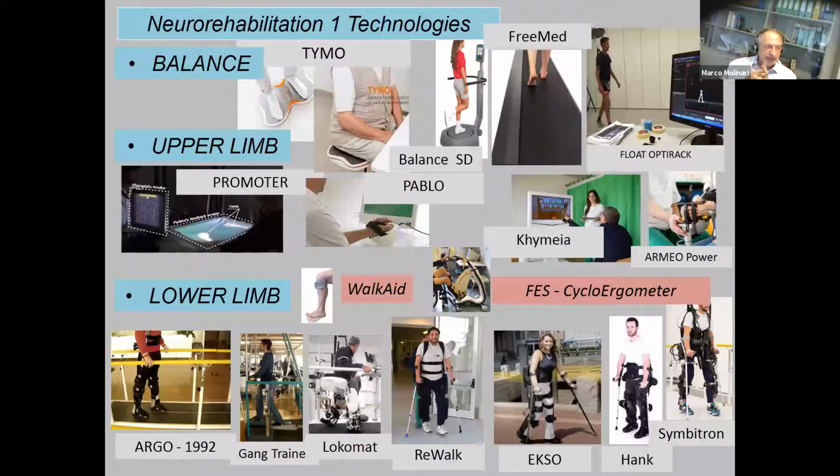Of course, every single clinical ward cannot have all the devices available. But at Santa Lucia, at least in the department I direct, there is quite a number of technologies, both devoted to balance rehabilitation with force platforms for balance, even in different devices that can be used standing or even sitting, that can provide evaluation and training. We have different devices for the upper limb with sensors that allow to trace movements like the Pablo or the Chimea, exoskeletons like the Armeo Power, or systems based on BCI that we'll talk more in depth about later on, like the promoter, or different exoskeletons for lower limb.